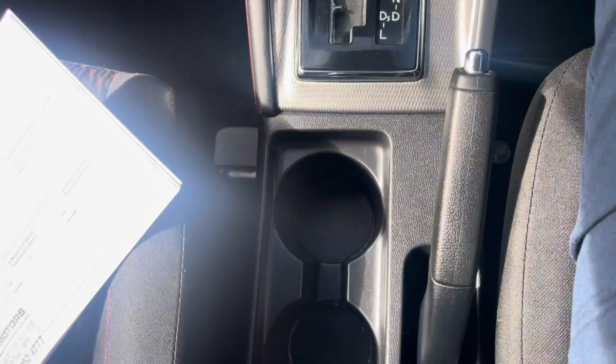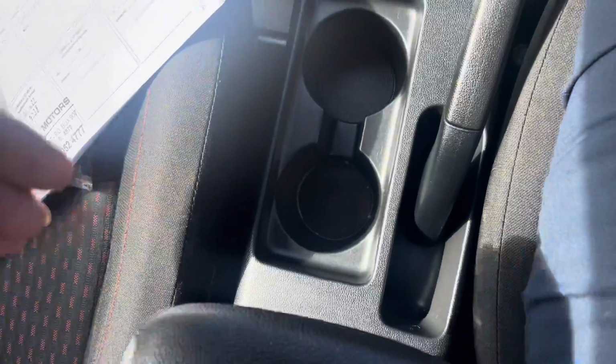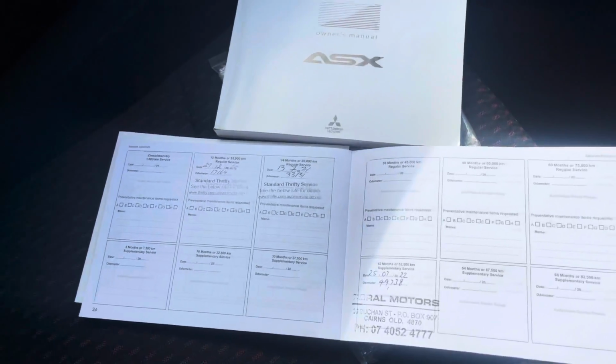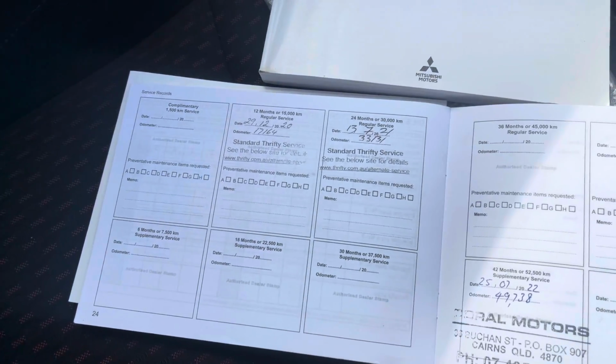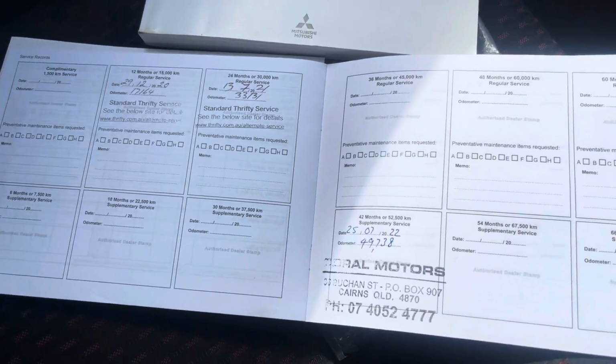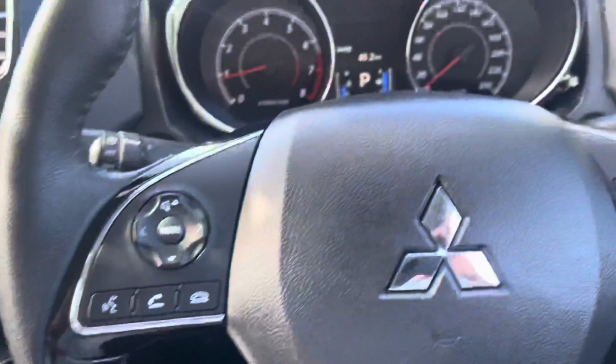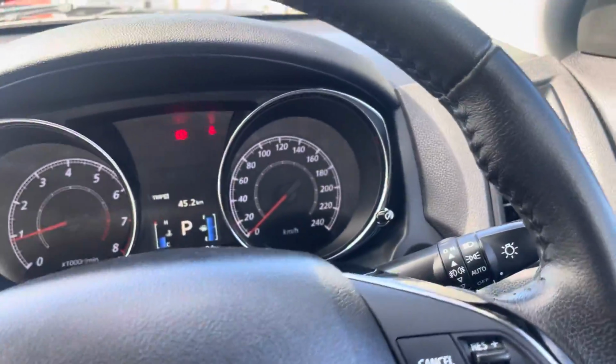Fantastic. Center console, just having a look, you got your cup holders and then your center console with your coin box as well. Having a look, you got your logbooks there as well. Also your service history there at 17,33, and then the other one's down at 49. Fantastic. All right, that has come to the end of the video.